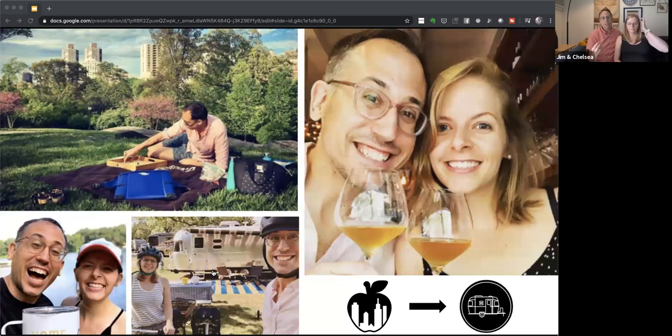But our Airstream journey began in New York City. We were living in Manhattan, the busiest, biggest city in America. We'd been there for about 2 years together. We got married in New York City in Fort Tryon and Inwood. And while we were there, the city had a lot of amazing things, but we always found ourselves just wanting the green space, wanting nature.